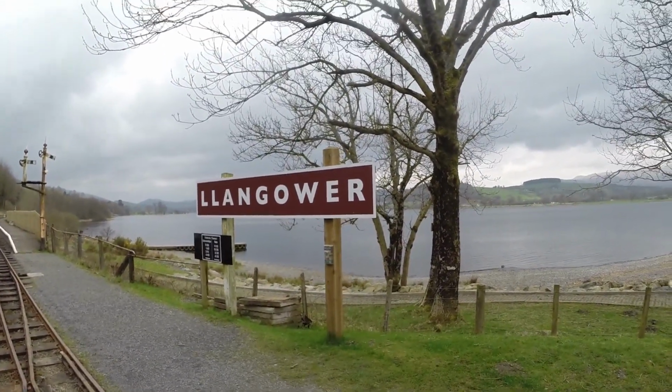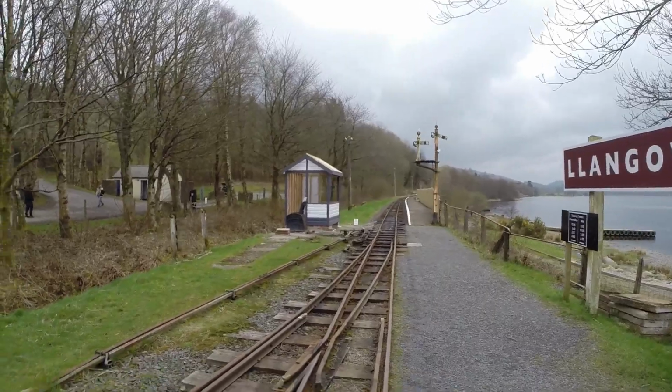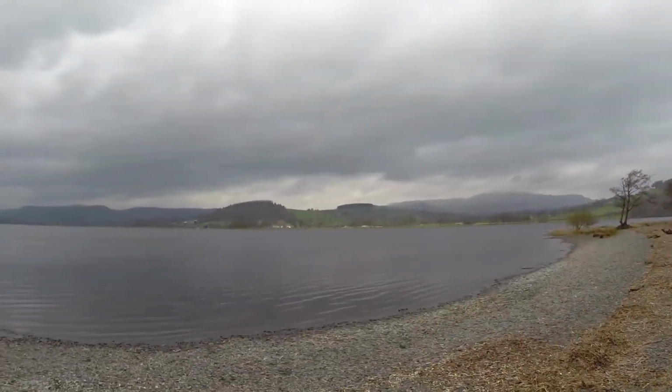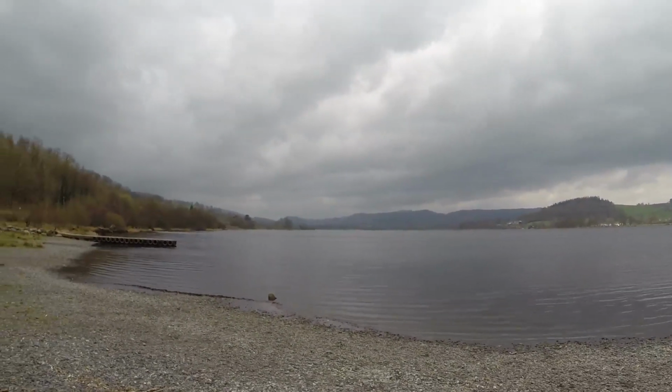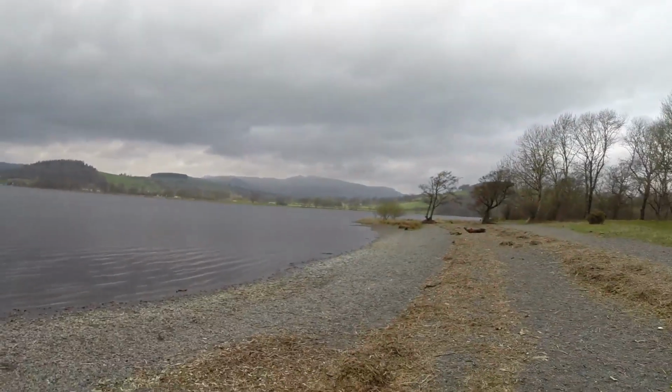Guys, we're at Llangower, pronunciation all wrong, waiting for the train. So the Porsches have made it down the hill. We're going to sit here, look for the train. Actually no, we're not. We're going to wander down to the side of the lake. See that? That's what you call a nice body of water. Very nice view. And peaceful. And the weather's even picking up. So we'll see where we're going to go.